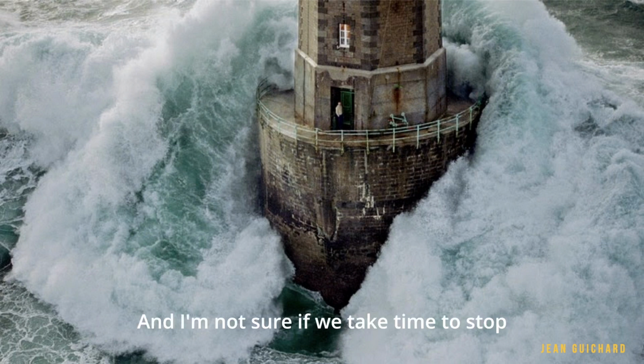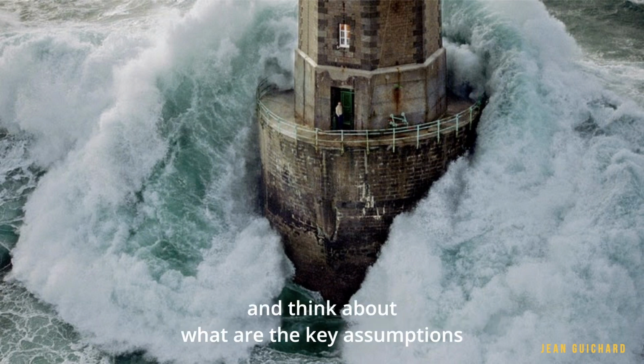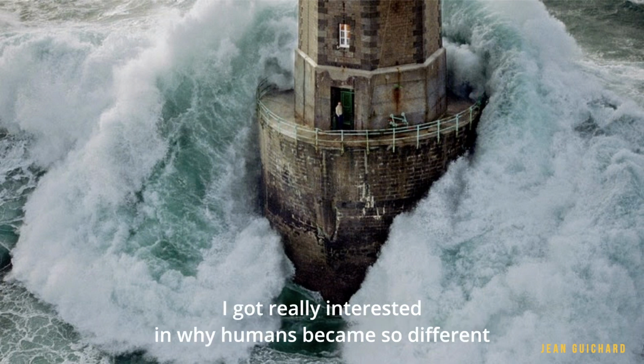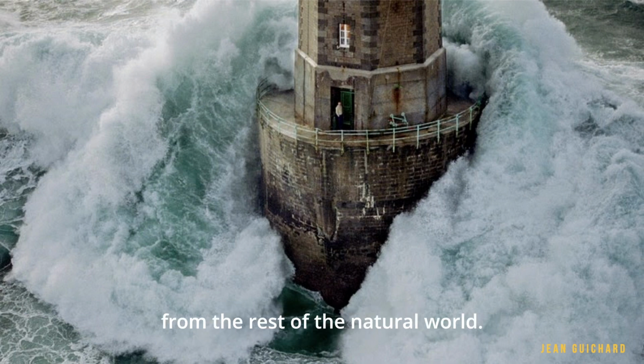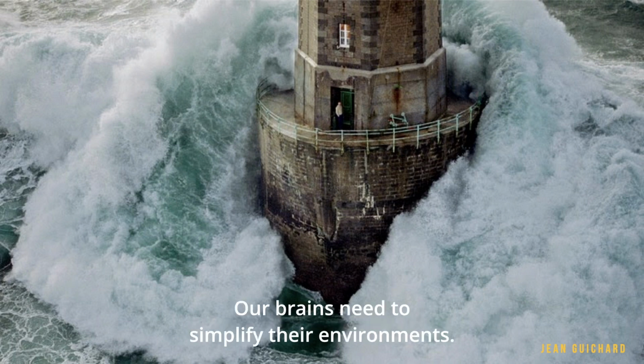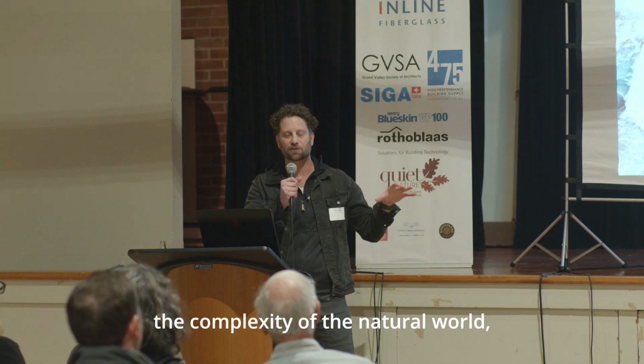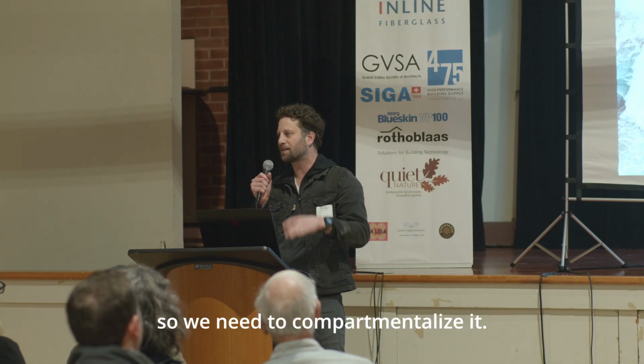And I'm not sure if we take time to stop and think about what are the key assumptions that are driving our design. And this is what I studied in my PhD. I got really interested in why humans became so different from the rest of the natural world. What made us so unique? In part, it's the assumptions. Our brains need to simplify their environments. It's hard for our brains to experience the complexity of the natural world, so we need to compartmentalize it.